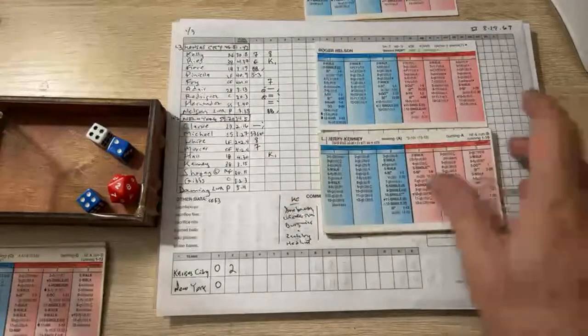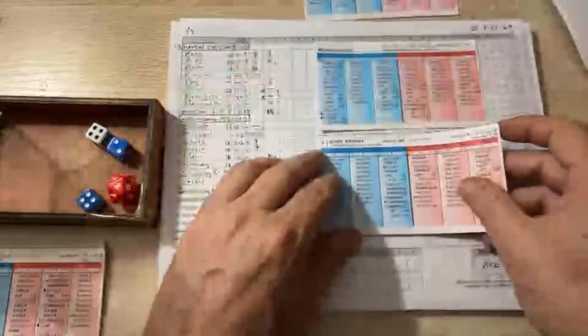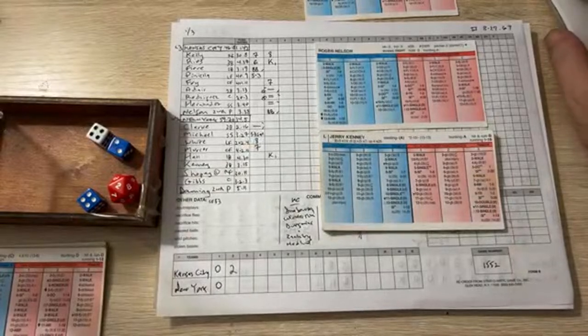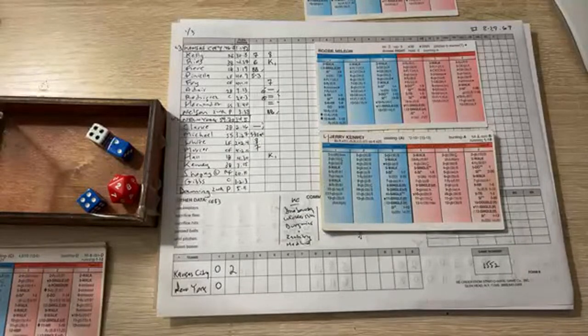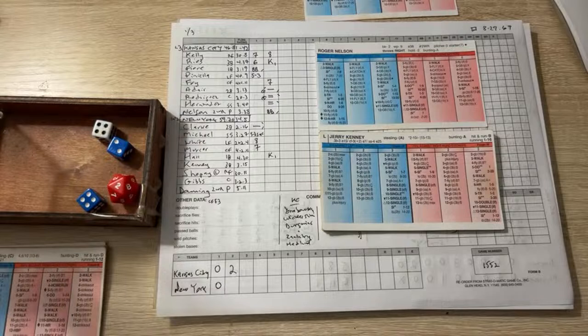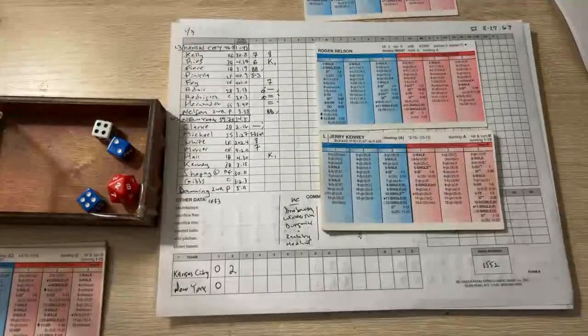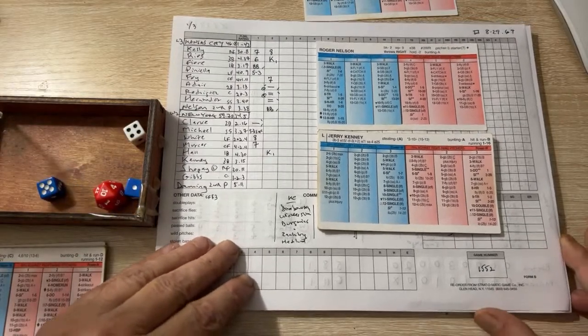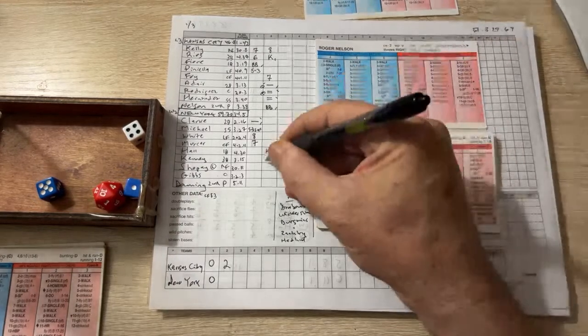Jerry Kenny steps in. Left-handed hitter. Oh, Nelson now. 4-6. Struck him out. That's 2 in a row.